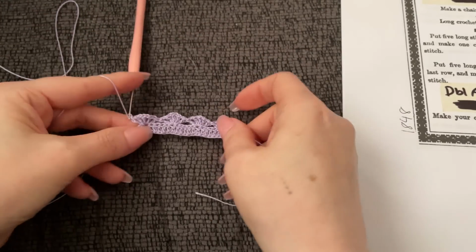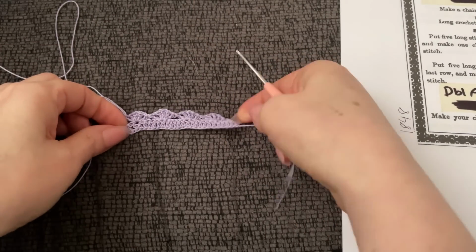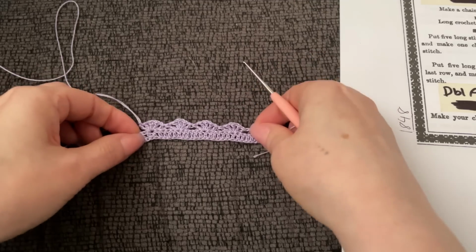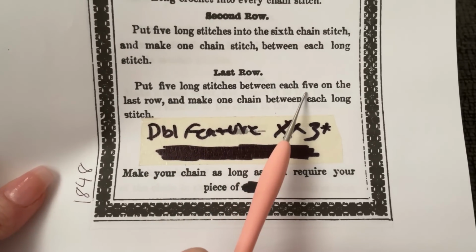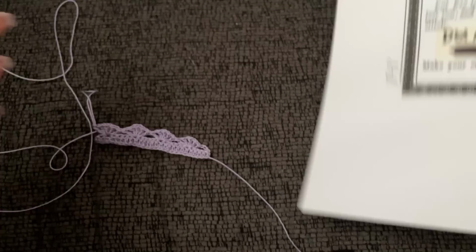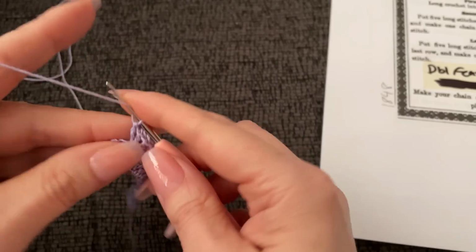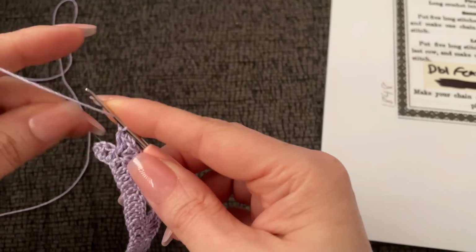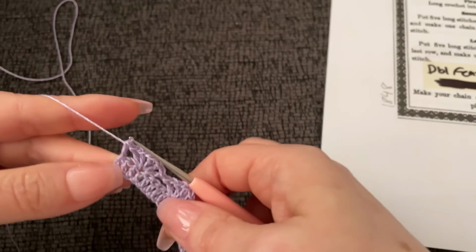So here is what I have come up with so far. It's probably not even remotely close to being right. You know, we just do our best with these. But it's cute. So let's move on. Last row, put 5 long stitches between each 5 on the last row and make 1 chain between each long. Okay, I think I know what they're trying to ask for there. So I'm just going to go ahead and work 1 double crochet on the end. It doesn't say to, and it's probably not the right thing to do, but that's what I'm doing. And I like it.